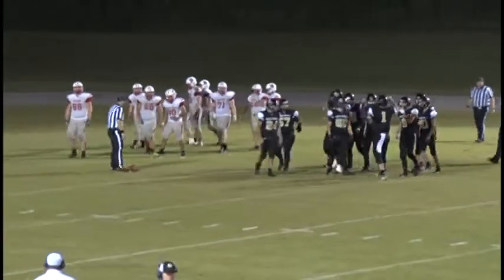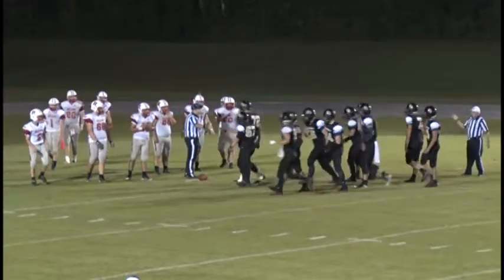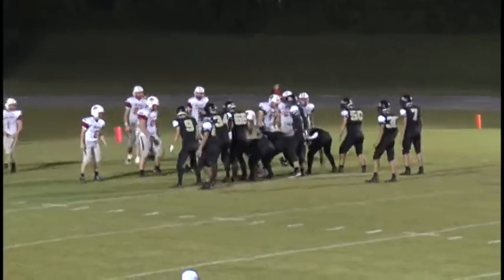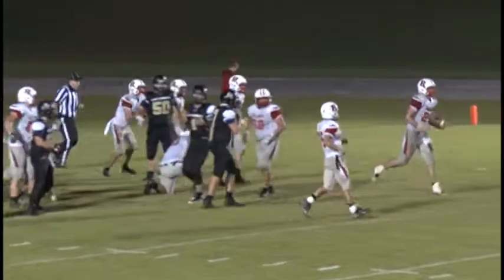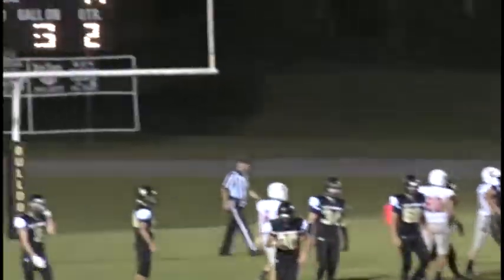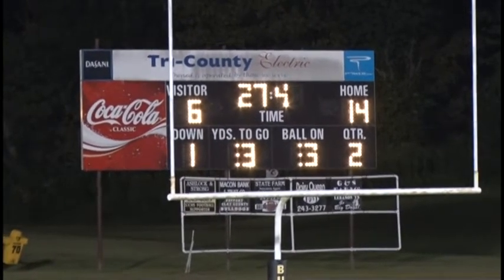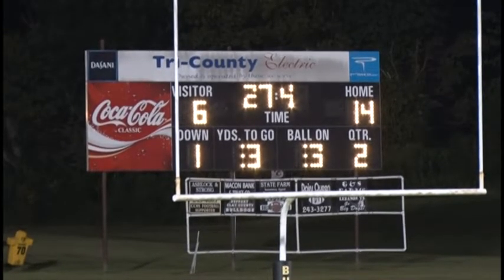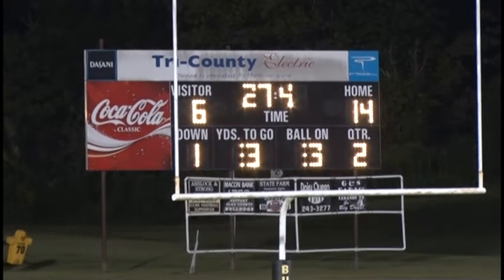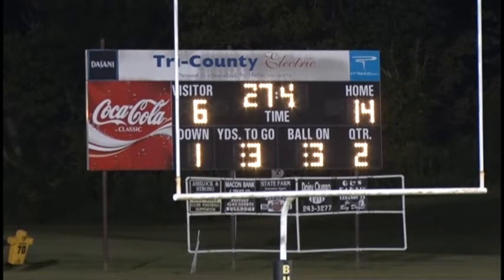And with 27 seconds left in the half, it's now 14 to 6, Clay County, as they come up to go for the 2-point conversion. Will Ogletree, there's a snap to hand the ball, and it's no good. It was an incomplete pass, is what they called. So Red Bowling Springs is still within a 1-score game. 27 seconds left in the half, and it's Red Bowling Springs 6, Clay County 14.